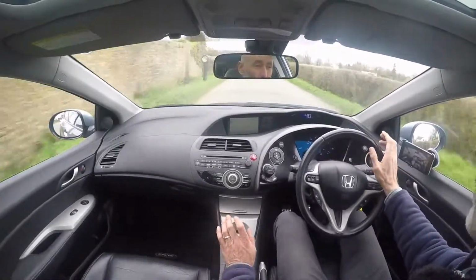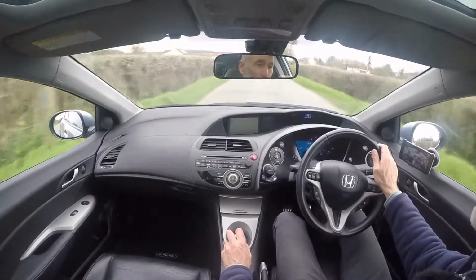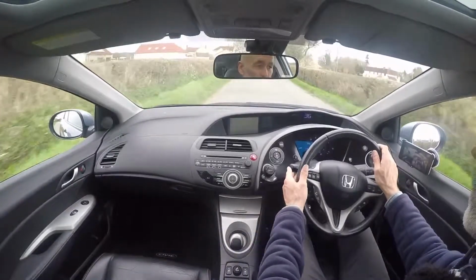But all in all, if you're coming any kind of distance to us, you can rest assured this car drives absolutely beautifully. And as I said, if there was something to report, I certainly would do so.